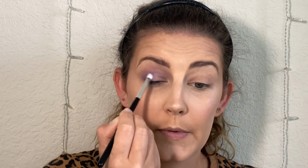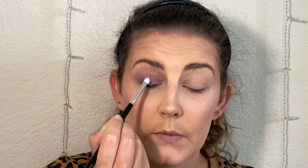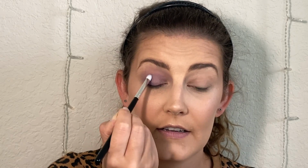I love wearing purple eyeshadow, so I'm glad this one was in stock. Also, it is Monday. That is when they do all the landscaping. So if you hear that, that's what that is.